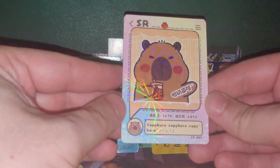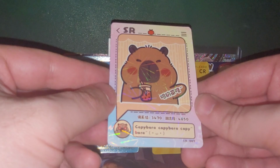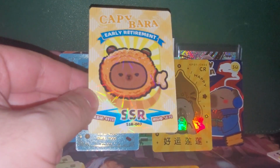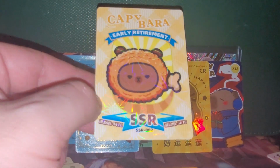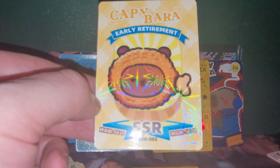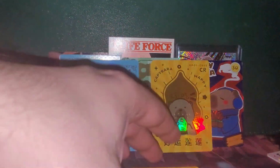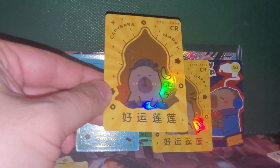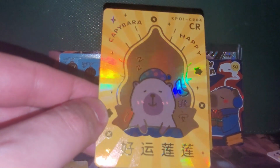We got the capybara enjoying a boba. Having a little boba. And this capybara is a chicken wing. Having some fried chicken. Popeye's capybara style. This one is cute too. Early retirement. And then our hit is, boom, another gold. Capybara Happy. This one's got some English on it.